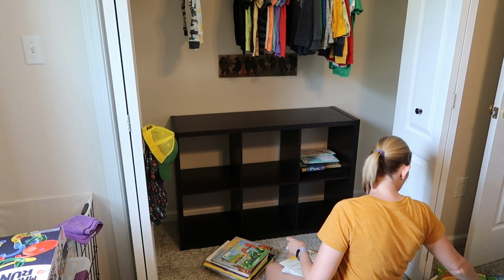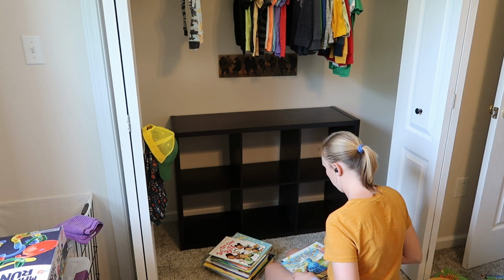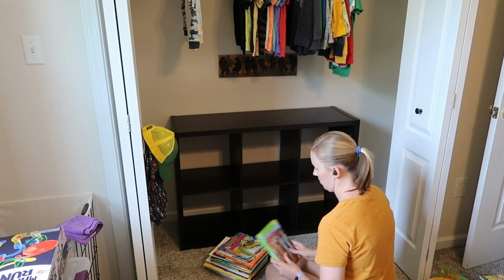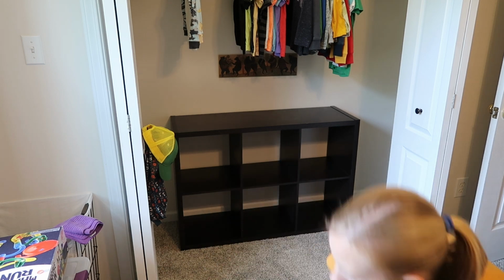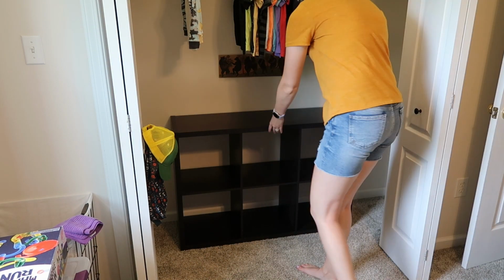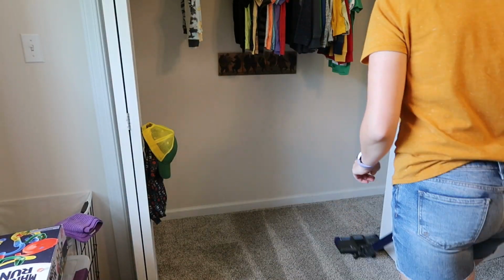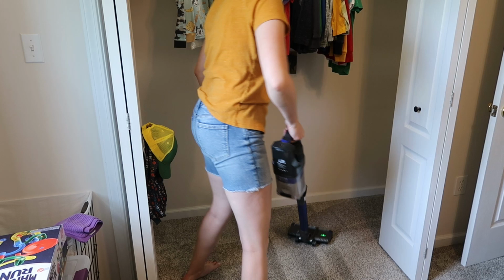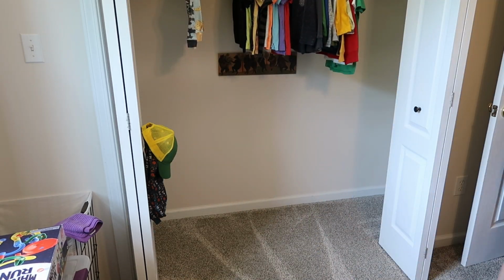Sometimes Grant will just get in a mood to where he wants to read books. He will flip through them by himself during his quiet time. And so he loves to read, and I love to encourage that because I have always been a big reader my entire life. And it's a really good skill and a good way for kids to build their imaginations as well. But the bottom of the closet is cleaned out.